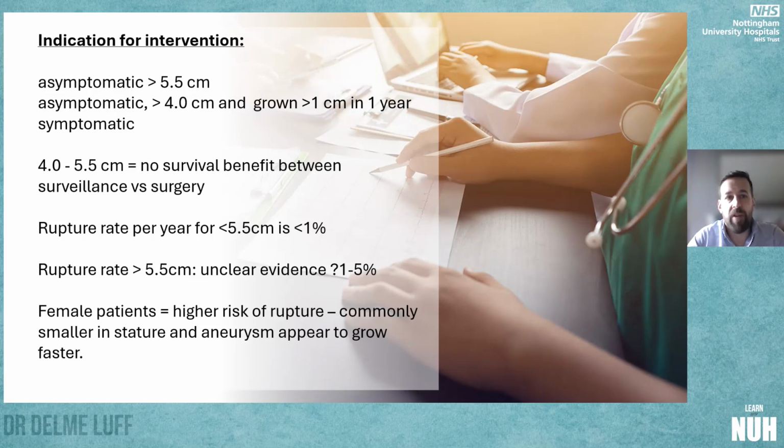Below the threshold size of aneurysm, there's no survival benefit seen between surveillance and surgery, which is why we don't offer the surgery before we get above that threshold size. And the rupture rate for patients with less than 5.5 centimeter aneurysms is less than 1%. So less than 1 out of 100 people within the year will rupture.